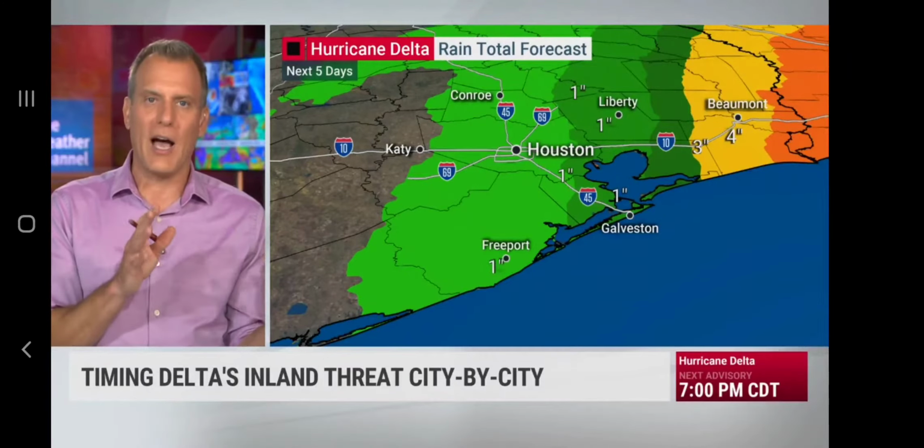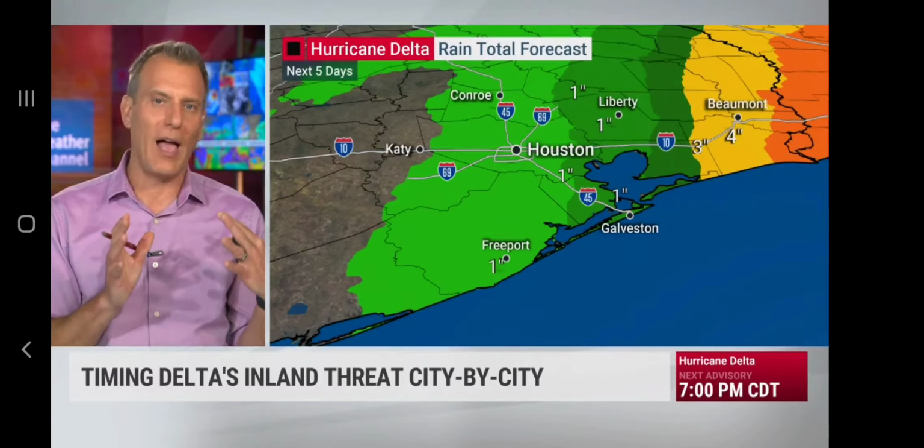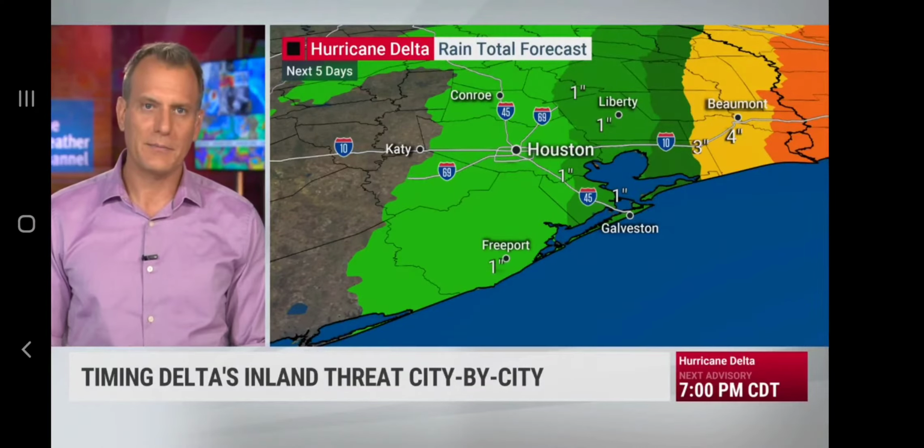We're going to be on the good side, if you will, of the storm, Alex. The western side will have the lower impacts. Yeah, that's the side you want to be on, of course, watching the areas that end up on the eastern side. Much more to come on tonight's show.